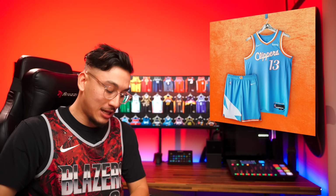So I have a feeling that this is a uniform that looks really awesome in person. I'll never know because I don't ever want to go to a Clippers game, and I will never wear a Clippers jersey as a Laker fan. But with all that pushed to the side, I will give these a solid 8 out of 10. It's clean. It just looks really refreshing and vibrant. So I can't hate too much. 8 out of 10 is my score.